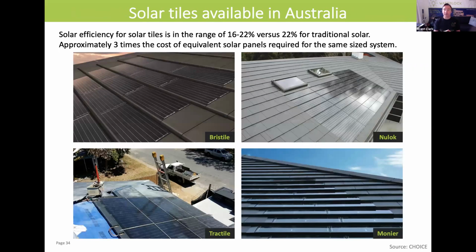We also get asked about solar tiles. The Tesla solar tiles are not available in Australia yet, but there are 4 companies here that do have the solar tiles: Bristile, Newlock, Tractile, and Monia. The efficiency of the solar tiles is sometimes a little bit less than the efficiency of a traditional solar panel, and they're about 3 times the cost of the equivalent solar panels required for the same size system. But definitely a new technology coming.